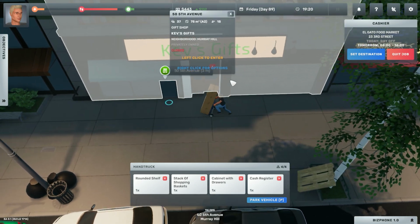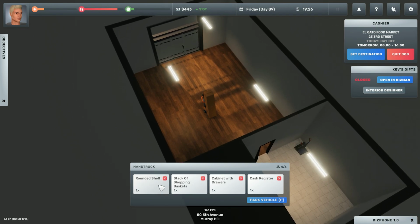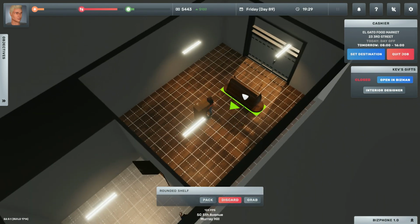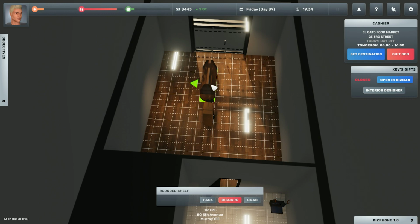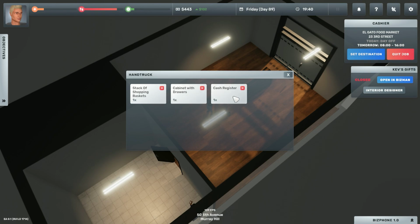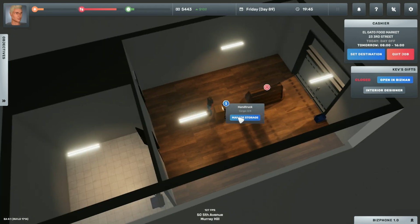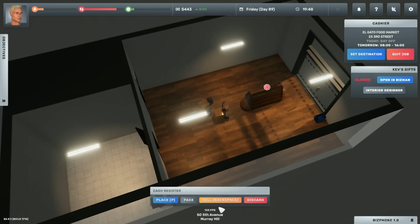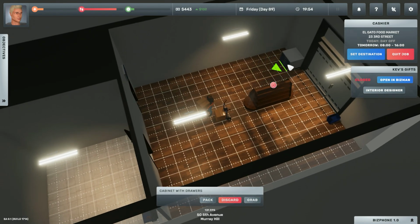Here we are. Kev's Gifts. Closed at the moment, obviously. So let's put the shelf down. Let's maybe put it in the middle. Spin this around. Support. Put them there. So let's just store the stock on there. Stack of shopping baskets, put that in the entrance. Cash register. Let's put that back actually. Cabinet with drawers, so this is going to be where the register is. The register is going to be on top of this cabinet.